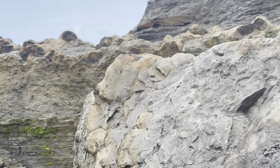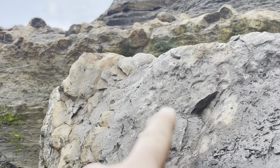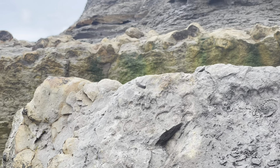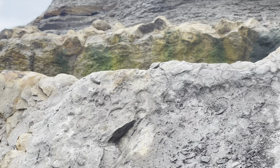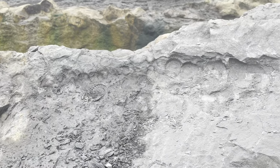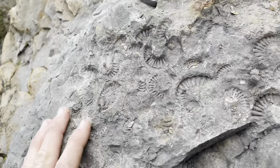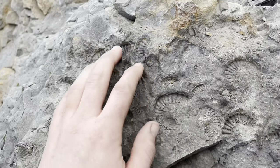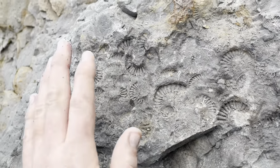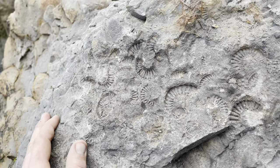Here's where most of our specimens came from today. As I said at the very beginning of the video, I thought there might have been a little lens of ammonites, but I didn't expect there to be that many. How cool is that? These are all the imprints. The specimens which were partial that came out, like I say, I'll put them on a rock and someone can come along and find them.